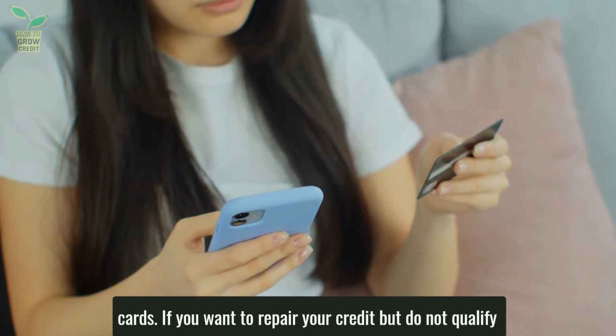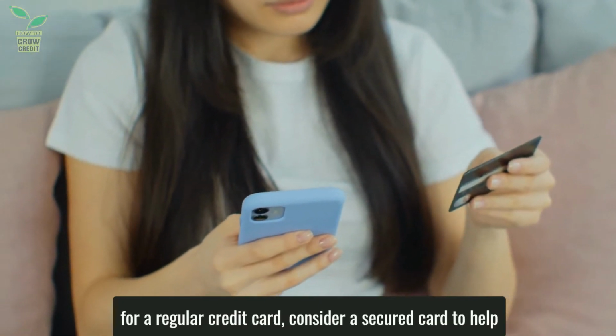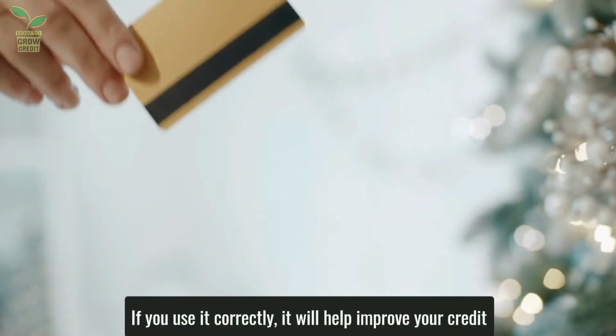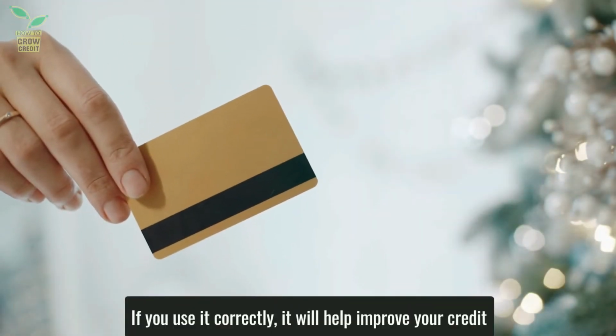If you want to repair your credit but do not qualify for a regular credit card, consider a secured card to help reestablish your rating. If you use it correctly, it will help improve your credit standing.